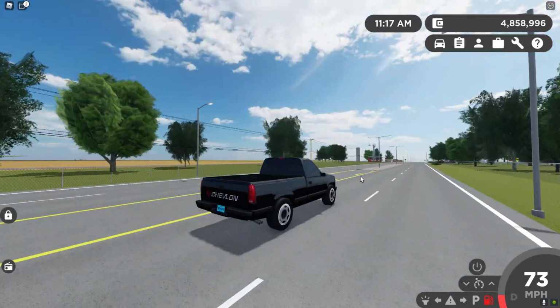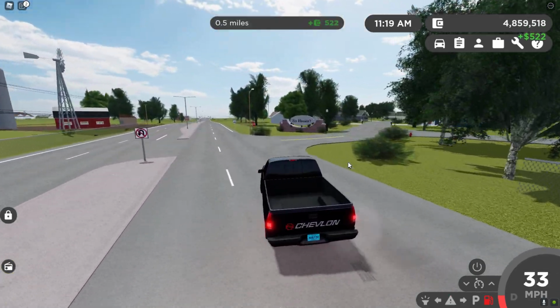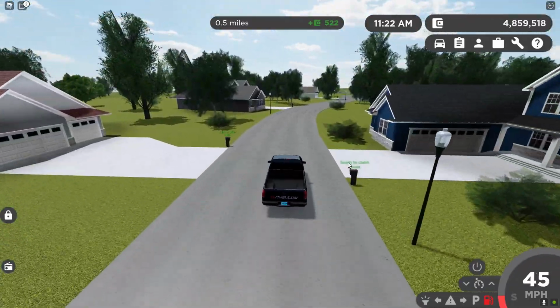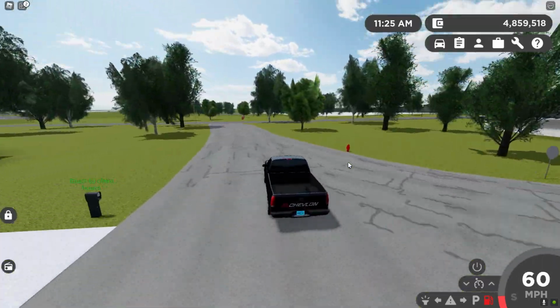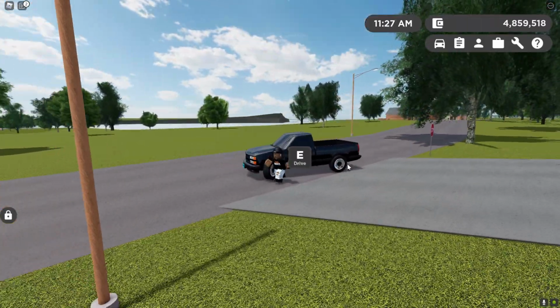You got good lighting, horn. But y'all, this is one of the most craziest vehicles that I've owned in Greenville, just because I've been wanting it since GV3 days, and we finally got it. So I was just really happy once this car eventually came out. But yeah, y'all, that's my favorite cars in Greenville.